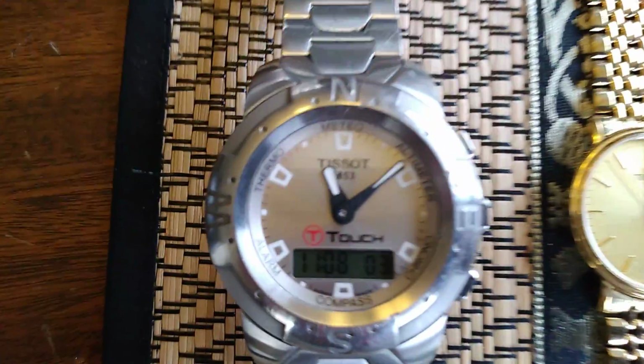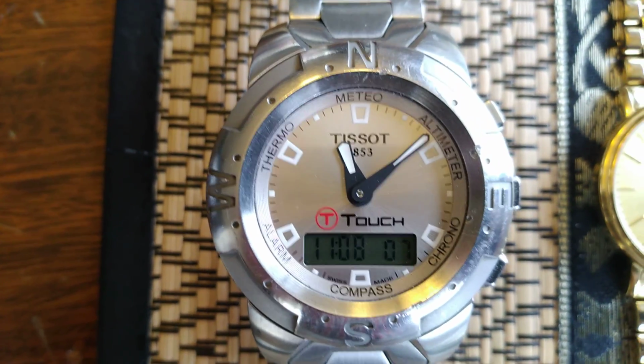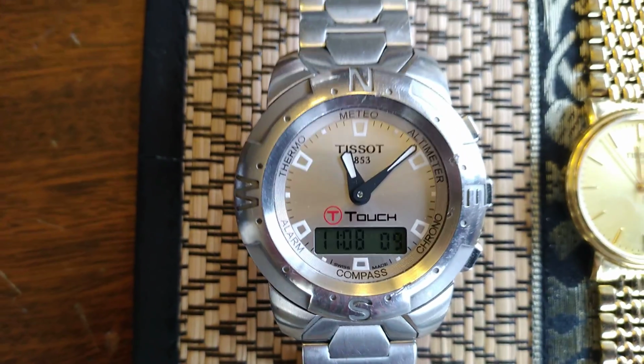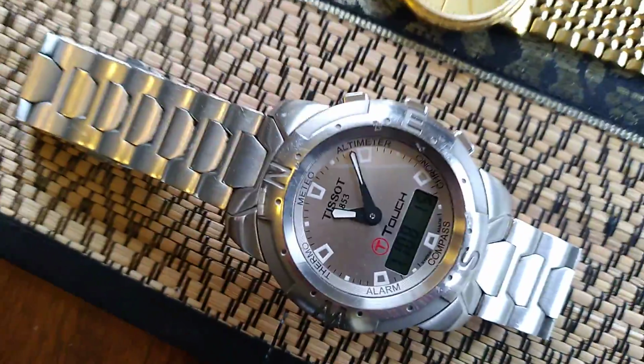Okay, this is my daily. This is the watch I wear all of the time. This is my T-Touch. It's heavy. It feels like you've got a watch on. Just sort of come back a bit on the sides of the band here.